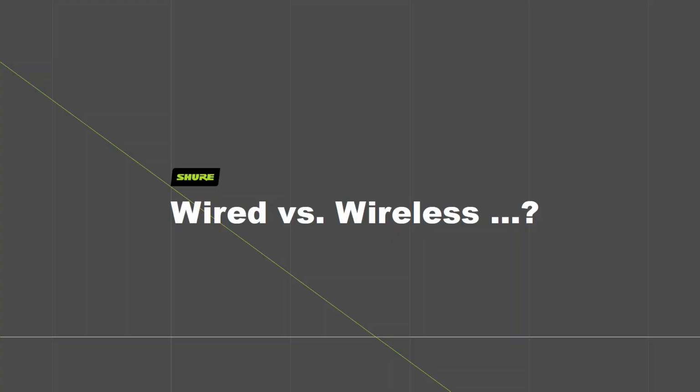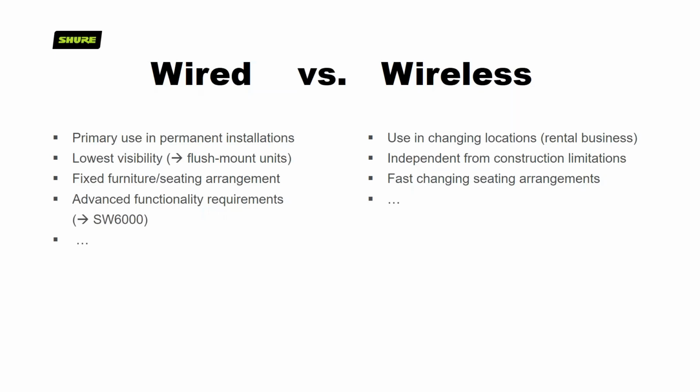So we've gone through all of that very quickly, but how do you decide which one's right for me? How do I compare wired versus wireless? Let's talk about that. Well, the wired system is typically used in permanent installations where it's not going to be installed and taken away very frequently, at least.